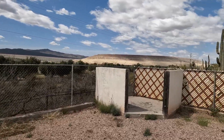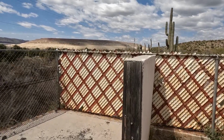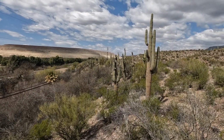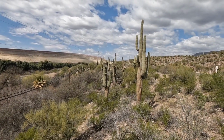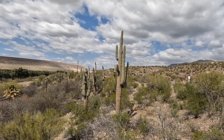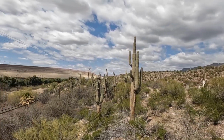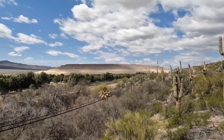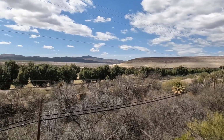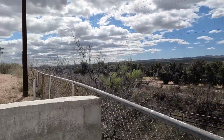I don't know what this was. It's a little park now. Might have been a gas station or something. Wow, look at that. Railroad tracks. Cacti as far as you can see. And a big old strip mine up there, huh? Cool. I guess the best part yet, we're going to see some really scenic highway from here all the way up to Globe.